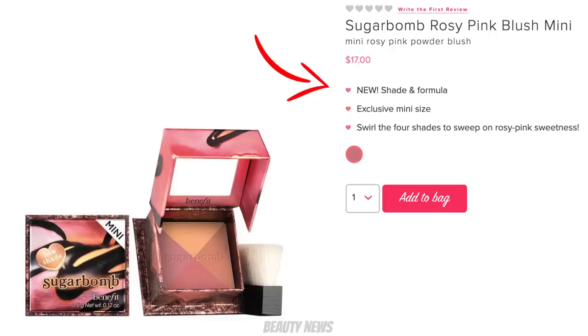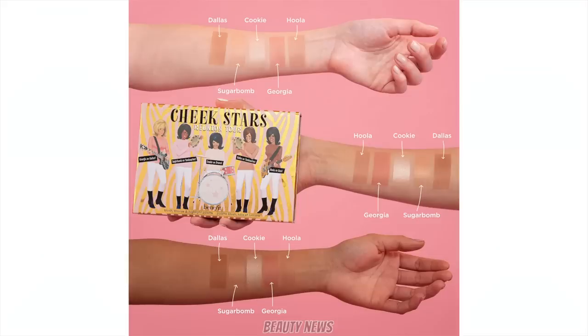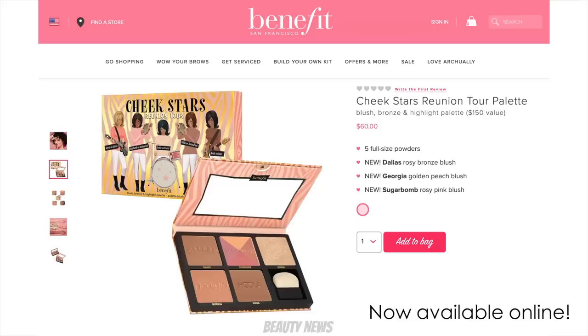That like Sugar Bomb I had, and it pretty much was like no color. So I am curious to see how this goes. I still don't think this is going to revamp their brand too much, like the blush range, but if they're nice, then it's a nice sampling of blushes. You've got a nude, you've got a pinky tone, you've got your highlighter, your bronzer, and your peach.